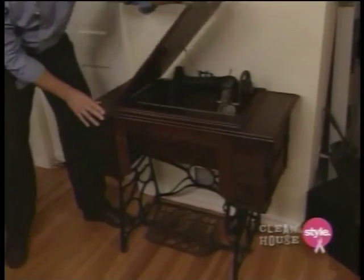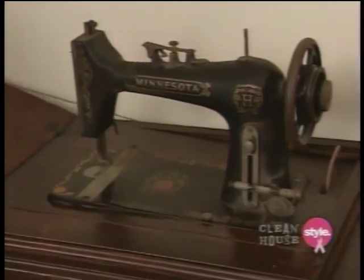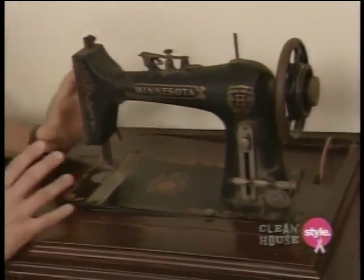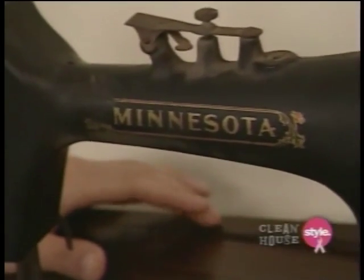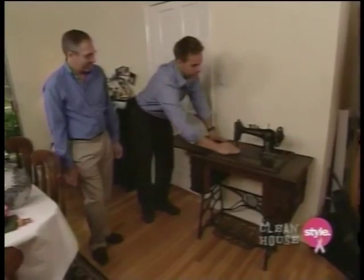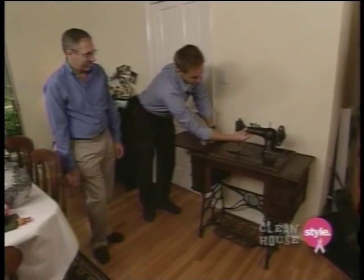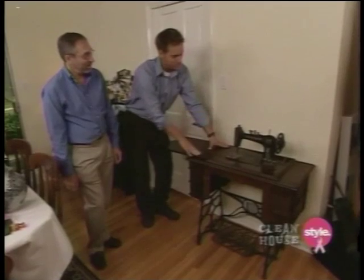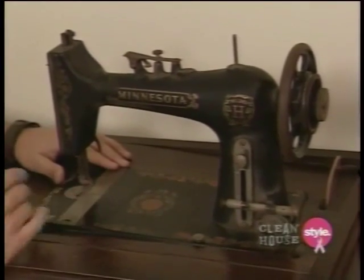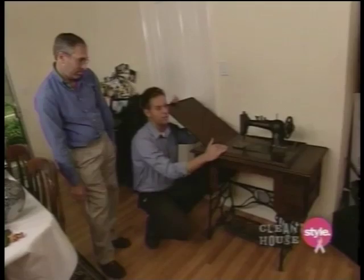I love this cabinet. Look at that. It's like James Bond, a Minnesota. You know, I never see this. I usually see a Singer. Maybe 1 out of 100 sewing machines are a Minnesota. For some reason, these didn't really hang around. Minnesota was the name of the Sears sewing machine. That was their line. Really? Yeah, absolutely. Wow. We're looking at probably, in an antique store, a $400 sewing machine.